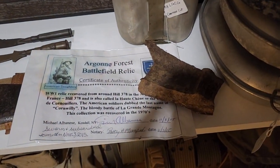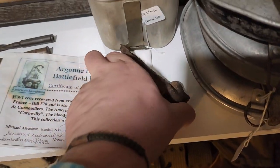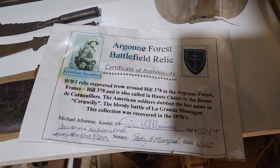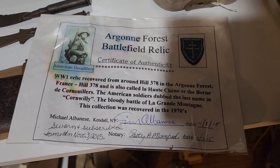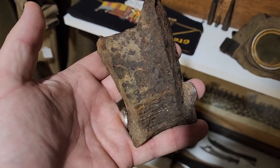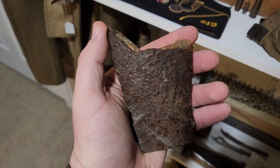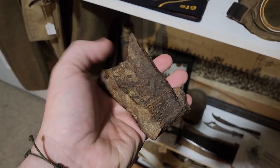Right over here, this is my newest acquisition. This is what I believe to be a piece of a mortar. So you can see right there, you can pause and read that if you'd like. This was found at Hill 378, also known as Cornwilly Hill. Pretty cool.